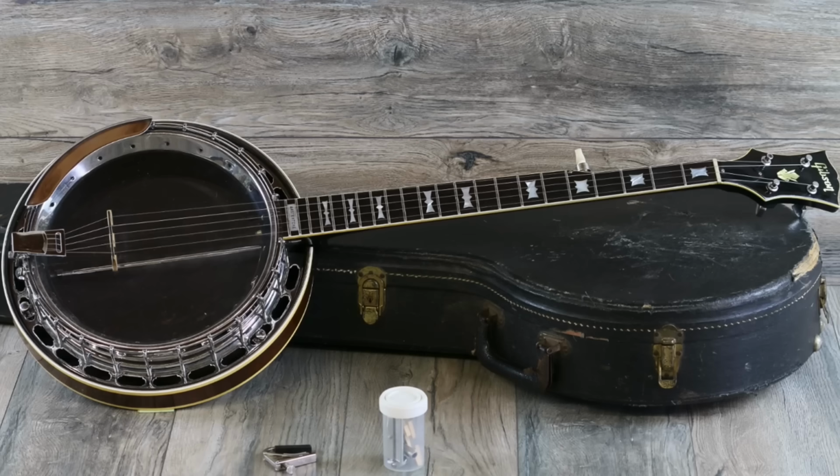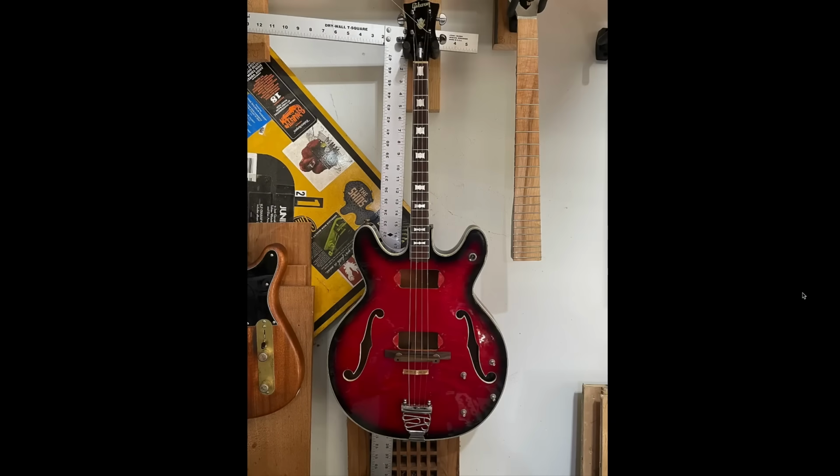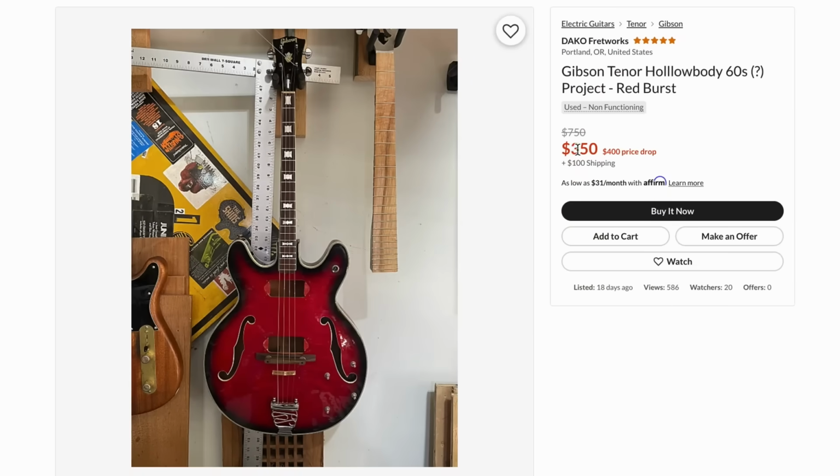neck tenor electric guitars. We've got our bow tie inlays, although the one on the screen is a 5-string. That could be a fun tenor guitar for somebody if that's what you're into. We got it marked all the way down to $350.